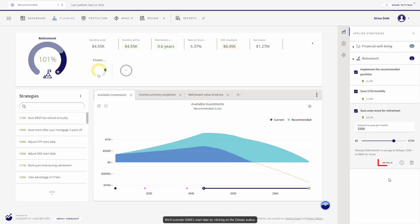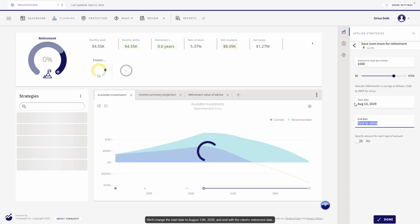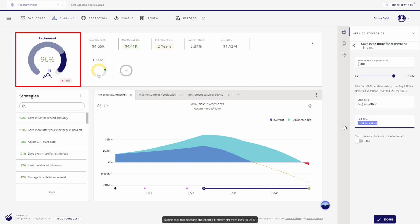We'll override Sam's start date by clicking on the Details button. This now gives us the ability to enter our own amount with a specific start date and end date. We'll change the start date to August 13th, 2029 and end with the client's retirement date. Notice that this boosted the client's retirement from 89% to 96%.